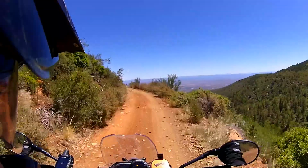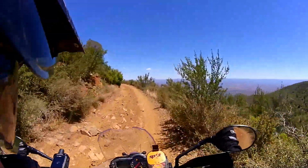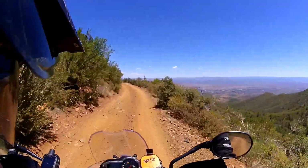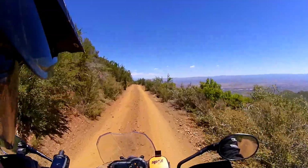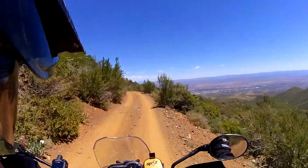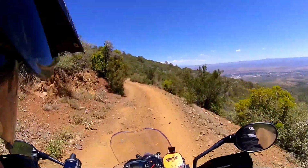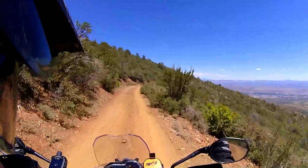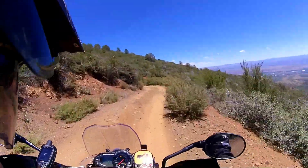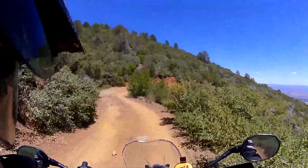One of the things that makes this trail so interesting is not only the epic drop off and resulting view, but the drastic changes in the elements around you. I mean, you go from the chaparral and then you go around the corner and you're immediately back in Ponderosa Pines.